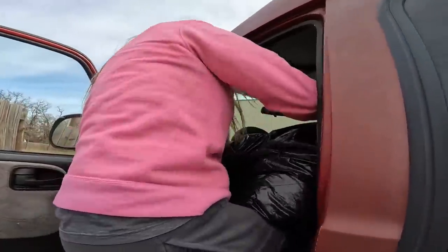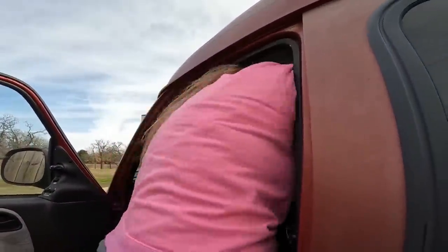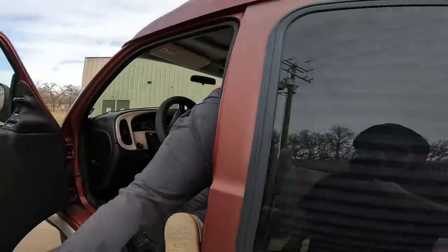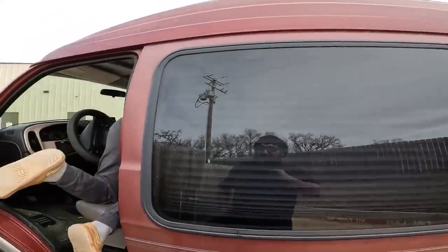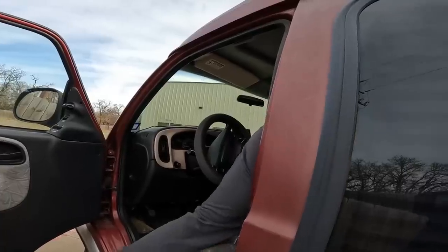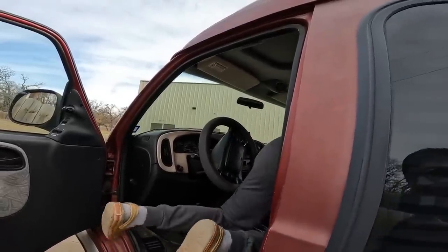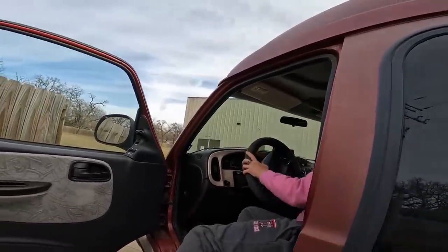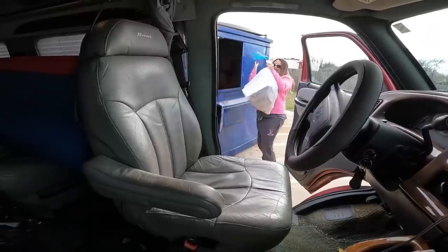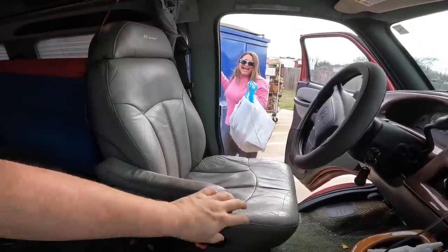Let's get rolling, yeah? Yeah, let's get... We're trying to stuff everything in on this side so nobody sees from the other side. Okay, I give up. I'll get back there and fix it. Just get it in. Couldn't get the camera to come on, but Stacy's got a bag.